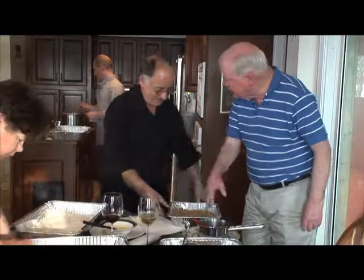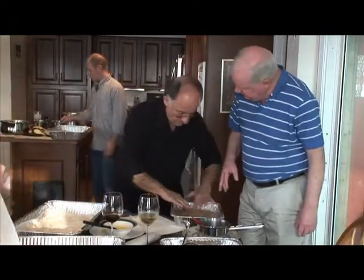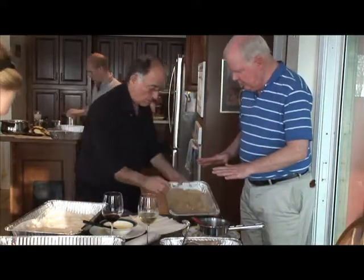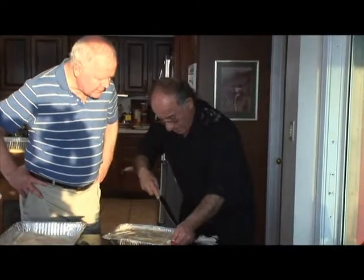So we're going to put 3 more sheets on this. I'd say 4 more sheets. And then what? Okay, and then we're going to put some more of this on, the same amount. And then we're going to put 10 more layers of filo on top, and then we'll talk about that later. Filo, what does filo mean?